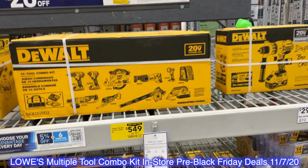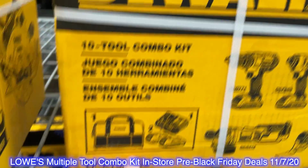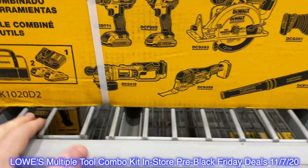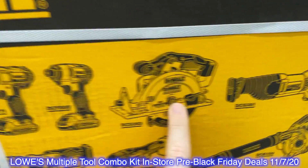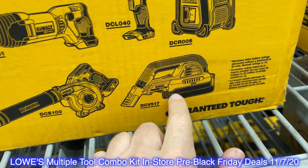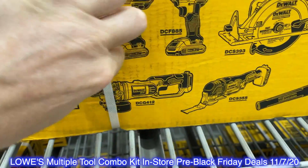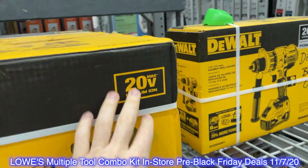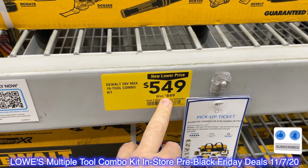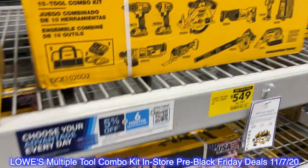Alright, so it looks like DeWalt has some combo tool sets right here. This is a 10-tool combo kit that comes with 2 batteries, charger, and a contractor bag. You got the drill driver, impact driver, 6.5-inch circular saw, reciprocating saw, flashlight, Bluetooth radio, vacuum blower, multi-tool, and an angle grinder, it looks like. Yep, that's it. It's a 20-volt system, and this is going for $549 right now. It dropped from $849. That's the biggest discount I've seen so far on a multi-tool combo kit for any brand.